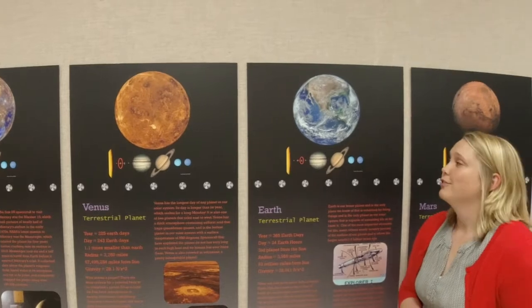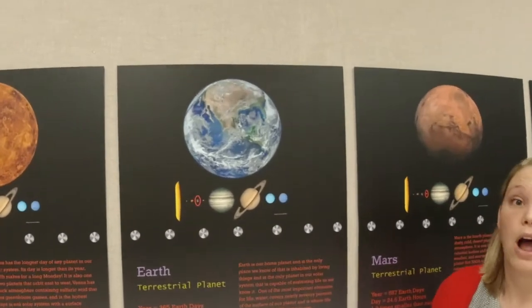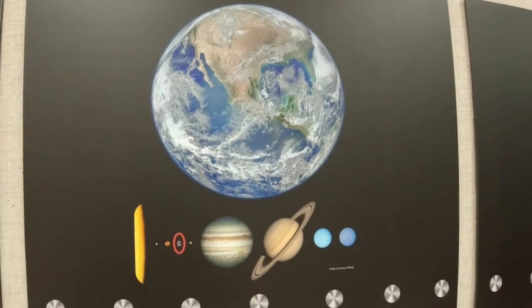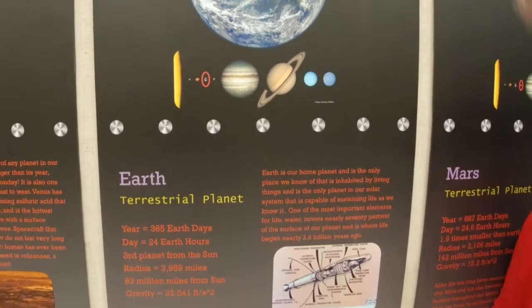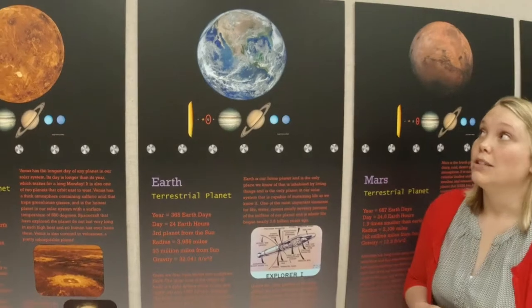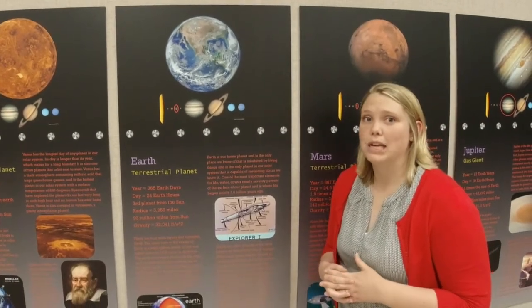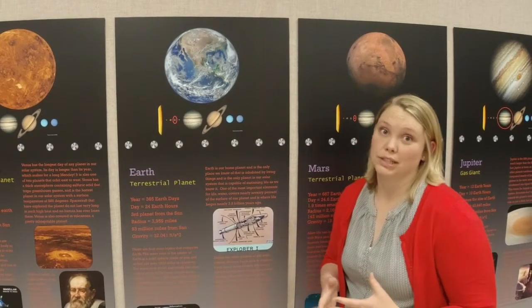The third planet from the sun is Earth, our home planet. Earth is the only planet in the solar system where life inhabits it. It's the only planet that has water on its surface, making it truly unique in the solar system.